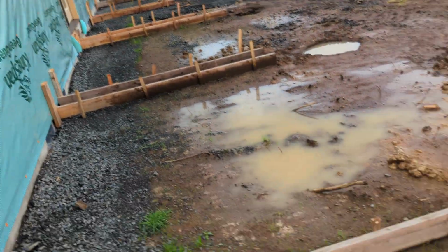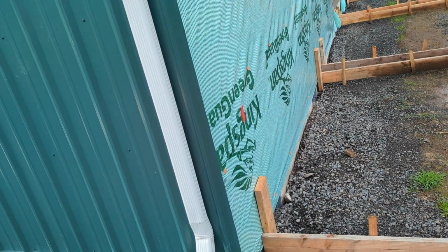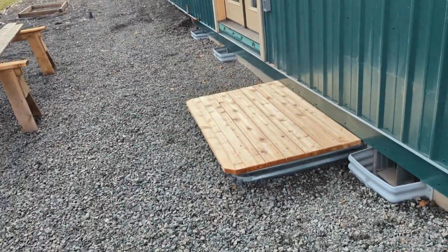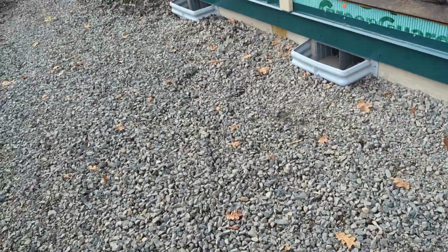Basically, I'm not going to walk through this because it's all muddy. But short of putting in a full bedroom, kitchen, things like that, this is essentially getting built to code like a house. So we shouldn't have any issues. That way, once it's done, we should never have to worry about upkeep or maintenance or anything like that.